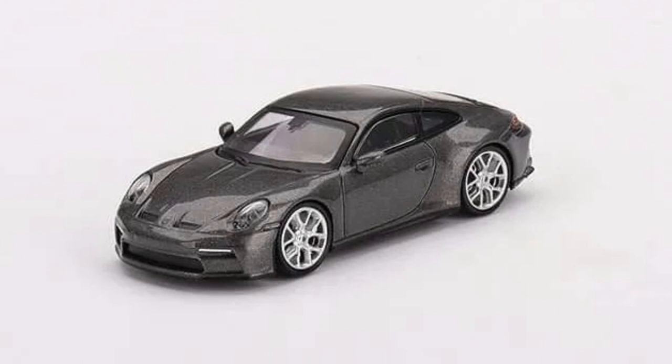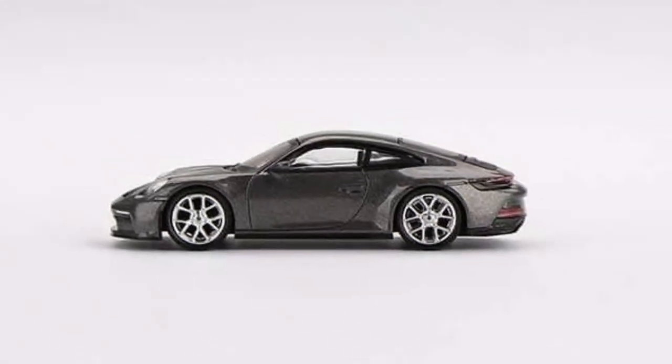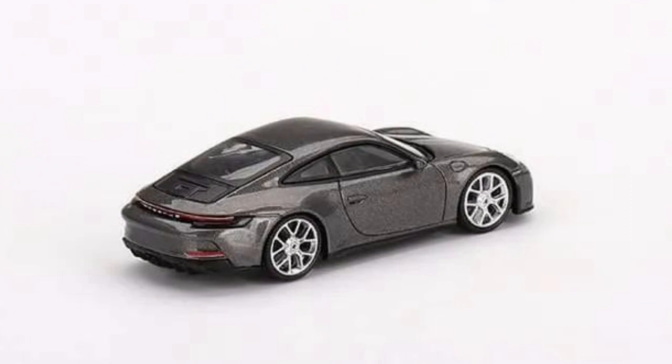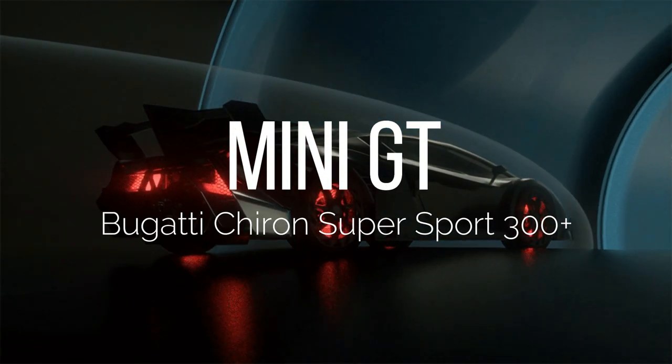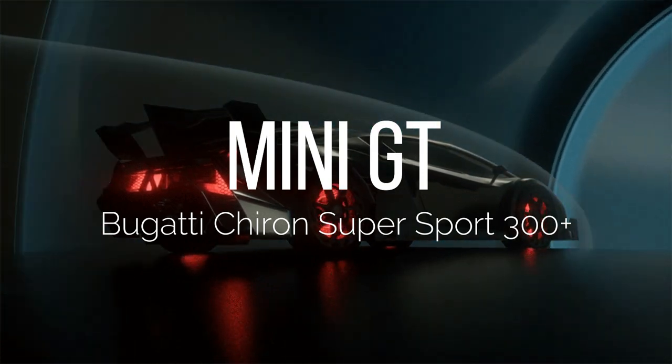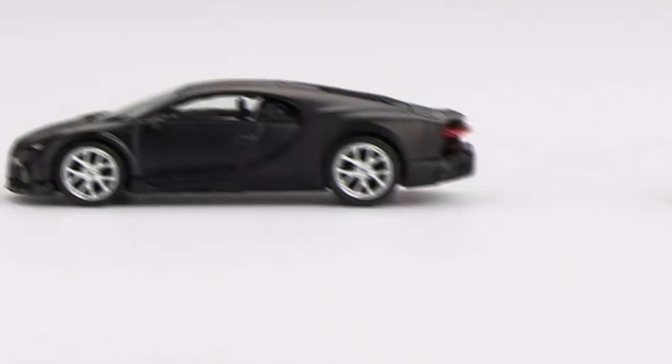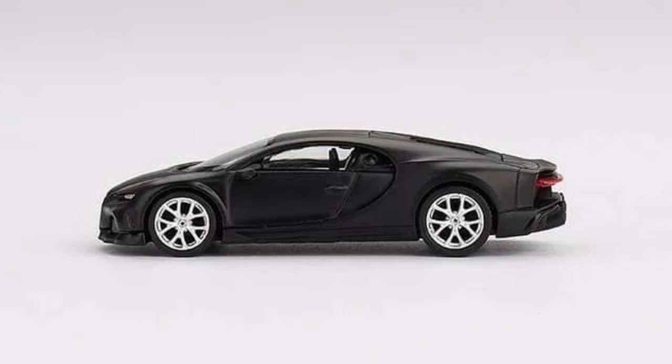Mini GT presents the Porsche 911 GT3 Touring in Agate Grey Metallic color, made in diecast. Release date July 2022. Bugatti Chiron Super Sport 300+ in matte black, made in diecast. Release date July 2022.